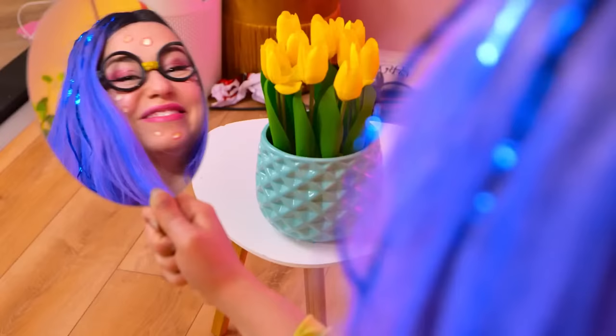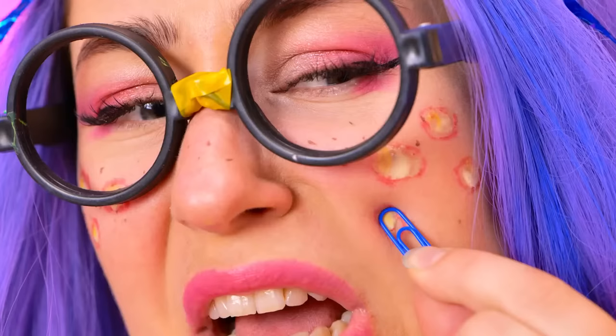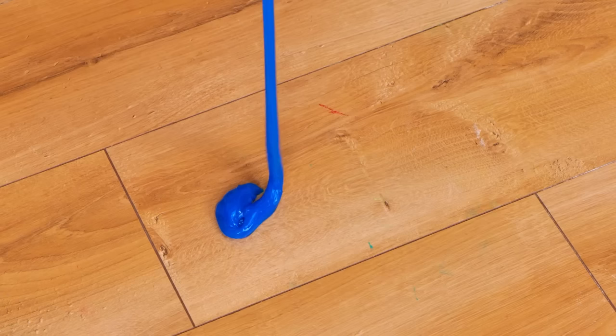Nice! Oh, my face! Oh no! My face! Oh, what is on my neck? I forgot I was wearing this! Turns out they come in handy for popping pimples! Wow, this one's deep! Disgusting! Ew! Next step, face mask!